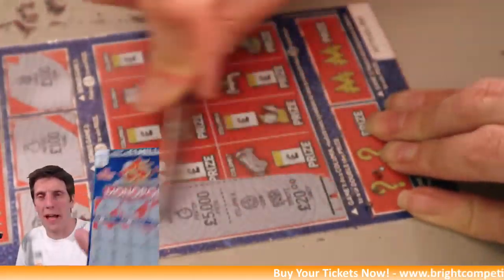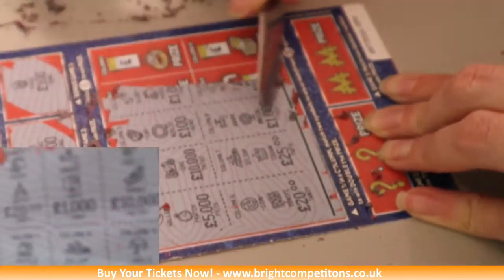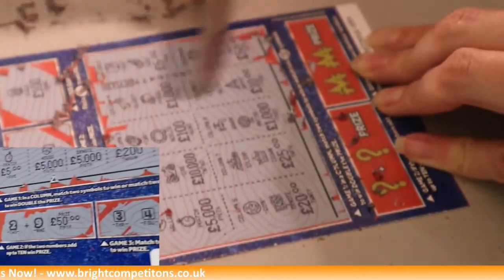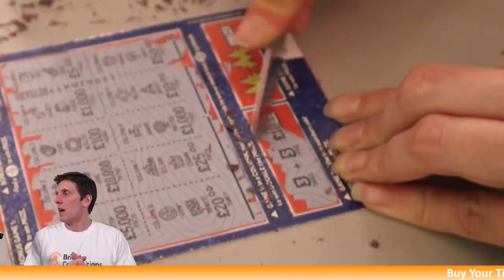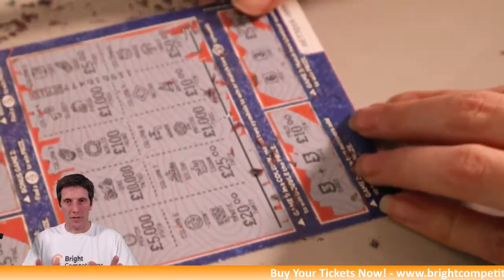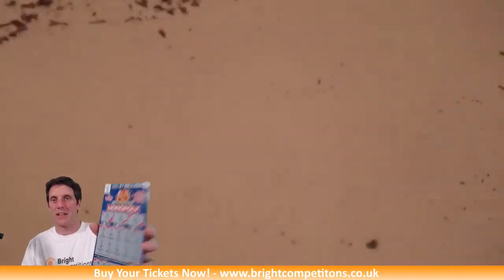Right, that is not a winner yet. There we are. Okay, just zoom in and I'll zoom back out again. So looks like we are going to end up doing the 215 quid, and that is going to be it. We've got one more tiny thing to go. No, that's it. 215 quid though, guys. That is absolutely fantastic. It's about 170 odd quid, something like that. We'll work that out in a minute. I'm just going to show you this last card to show that it wasn't a winner.